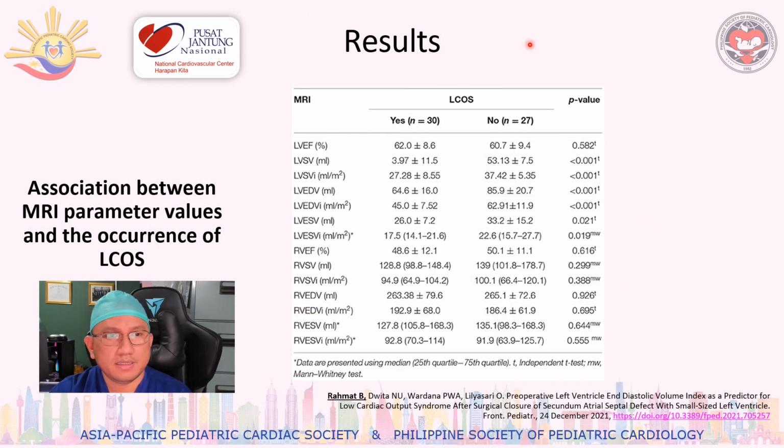Then the result for the MRI parameters and the occurrence of low cardiac output syndrome: mostly the small size left ventricle, whether systolic or diastolic volume, is significantly lower than in the population without low cardiac output syndrome. It is very different for the right ventricle. There was no difference in the size on the right side. For the right side, the volume difference was not significant between these two arms.